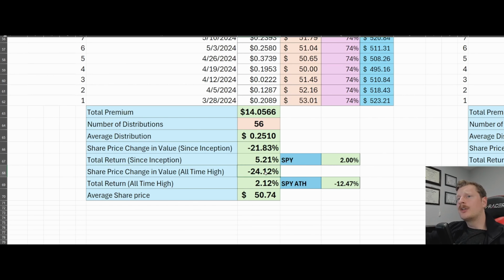Continuing forward, if we invest at the all-time high, we'd be negative 24.12%. The total return would be 2.12%. And if we compare that to SPY, if we invest at SPY at the all-time high, it's negative 12.47%. So investing into XDTE did a better performance than investing at the SPY at the all-time high. So that's why I'm still invested in XDTE. There is a use case, and there is long-term potential for holding this fund, and that's why I'm going to do that. Average share price for XDTE is $50.74 a share.